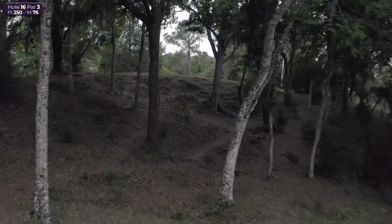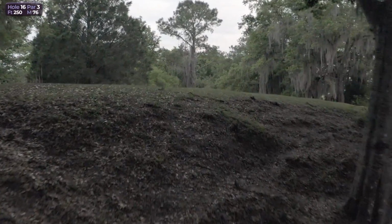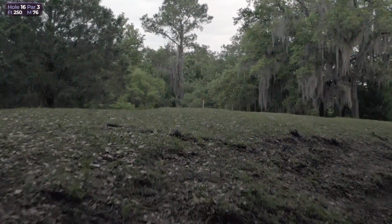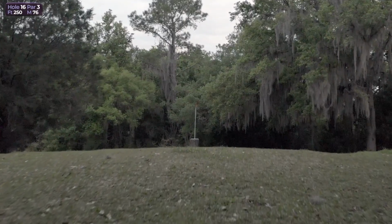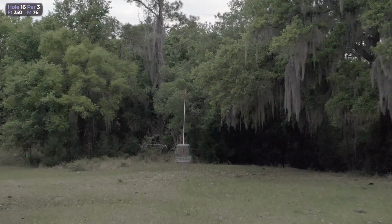Just 250 feet, little gap to hit. This should be one of the easier holes on the course. Yeah, it is 14th most difficult, which means 4th easiest, or 5th easiest, I believe. It barely plays under par, though. It's a tricky little shot.